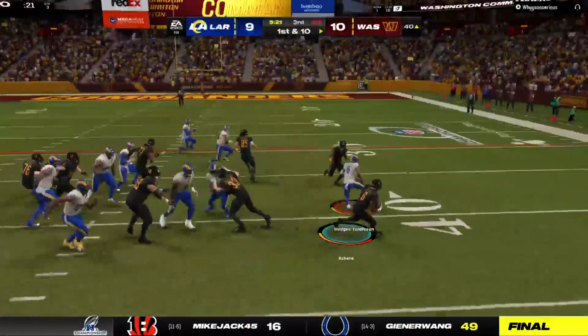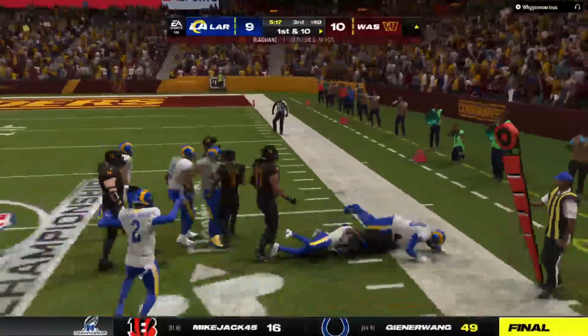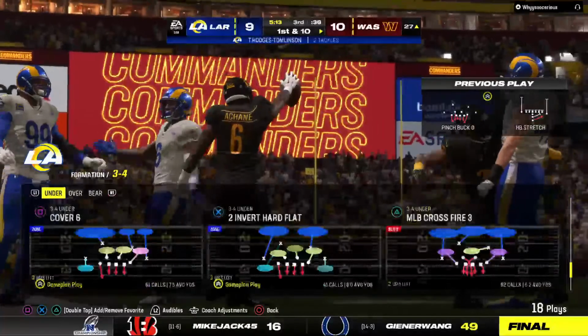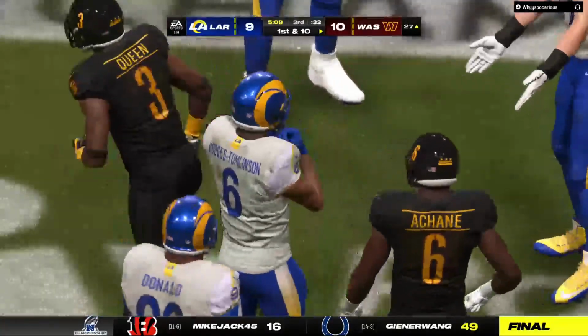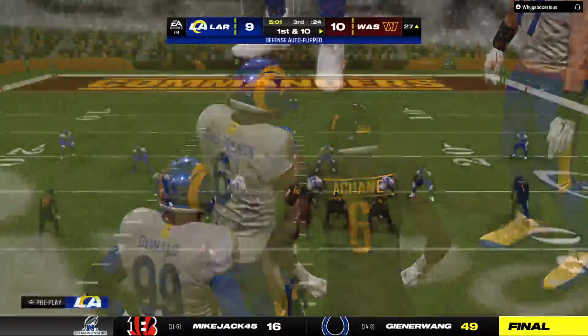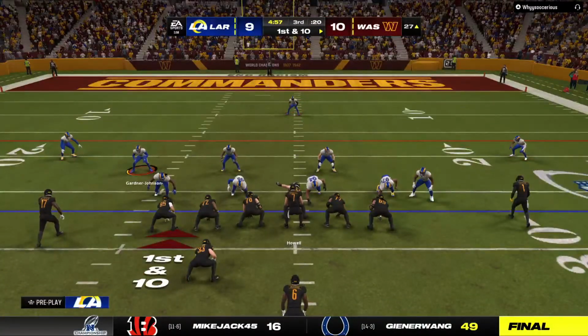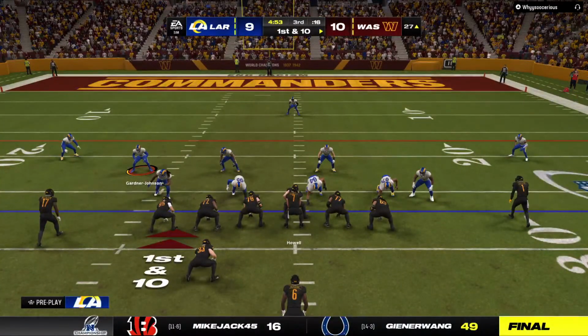Now Achane on 1st and 10. And a very determined run there as he'll take this all the way down to the 27. Good effort. Another nice gain, 13 yards that time, and another first down. They're making it look easy out there. Another first down. So far on this drive, let me do this little bit of math here. 4 plays, 3 first downs. That's a pretty good recipe for success.